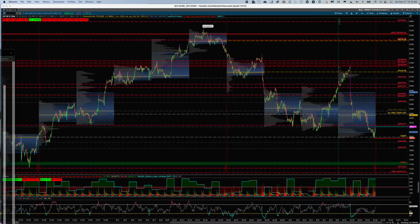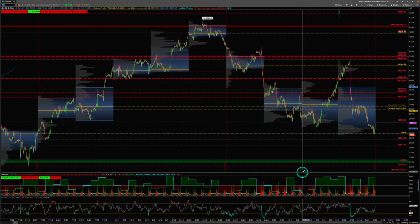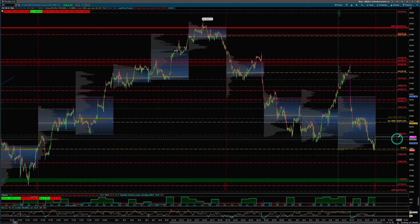So without further ado, let's just get right into it. Let's start off with ES, and then we'll go down the list. So, ES, here we are. Had a pretty good week with our ranges. And let me just annotate to start.